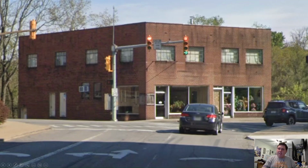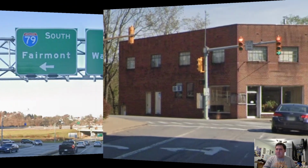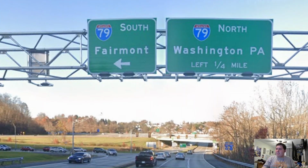Here's where US 250 splits off from us, as now we're going to be heading towards Morgantown. And then just outside of Morgantown, we're meeting with Interstate 79 once again, and it's now getting signed north for Washington, PA. No, that should be Pittsburgh.